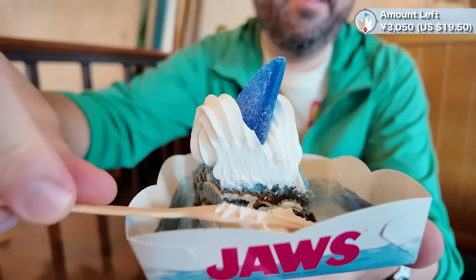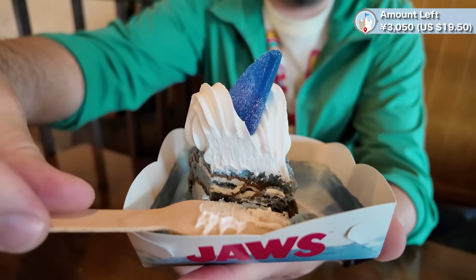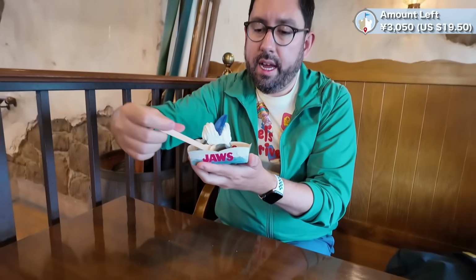Oh, look on the inside there. So some chocolate and some cream, and we got the blue soda cake. And then we also have the blue fin. I'm gonna call it a jujube. It's like a jujube, or like a gummy, I guess. The blue fins, right? Because didn't we get those as children? There was like a barrel of blue fin candies. I think so, right? I think I'm remembering correctly.